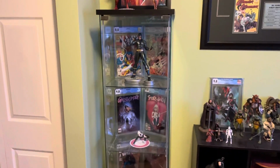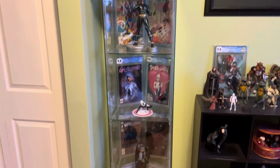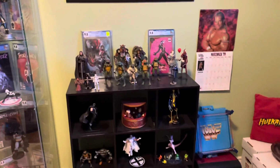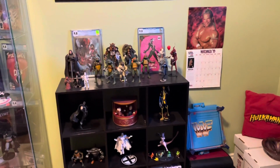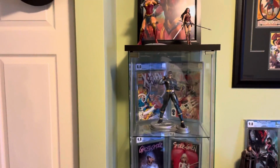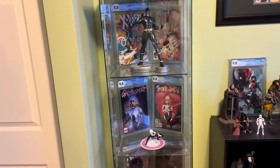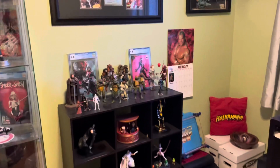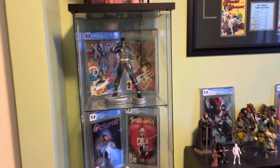These glass cases, I love this setup where it's a statue and graded comics. I think I probably fit 4 in there comfortably, or maybe even 5. That's long-term planning, obviously, because the stuff in this shelf is probably over $1,000 to fill that shelf, so that's not going to happen. But yeah, I just love this style where you have the statue.